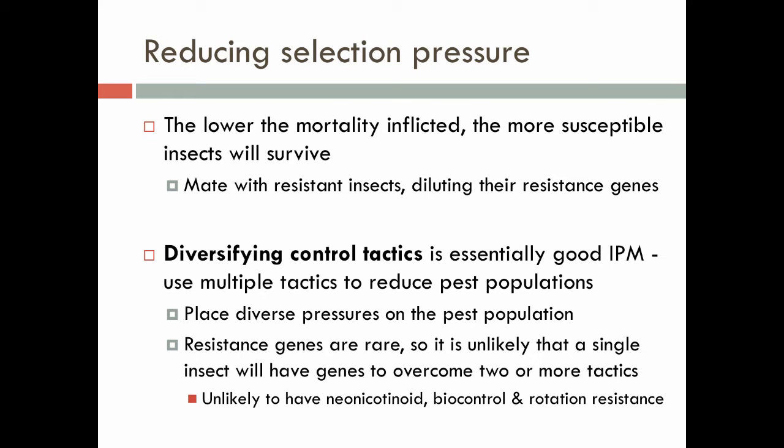All right, so how do we actually reduce selection pressure? Well, the number one way is really just good old-fashioned IPM. It's diversifying your control tactics. Basically, the idea here is you don't want to rely 100% on your chemical. If you have viable biocontrol, a crop rotation you can use, or resistant plants, use those along with your chemistry.